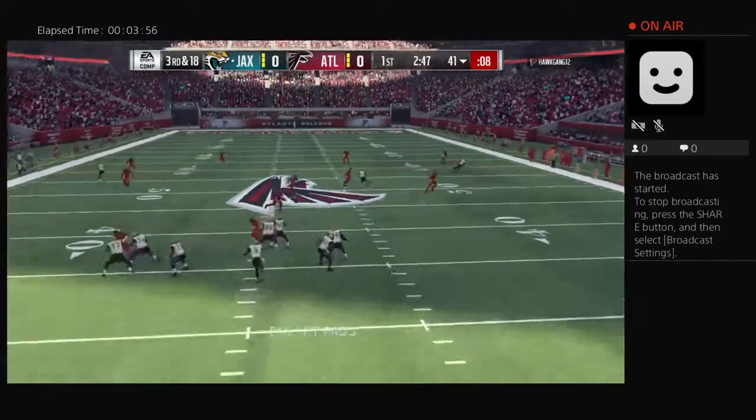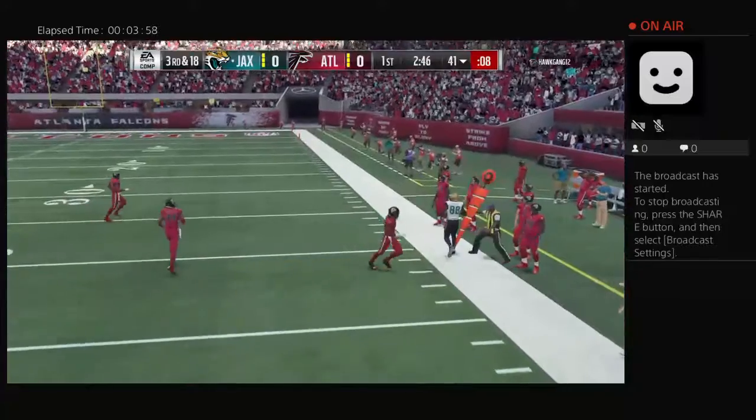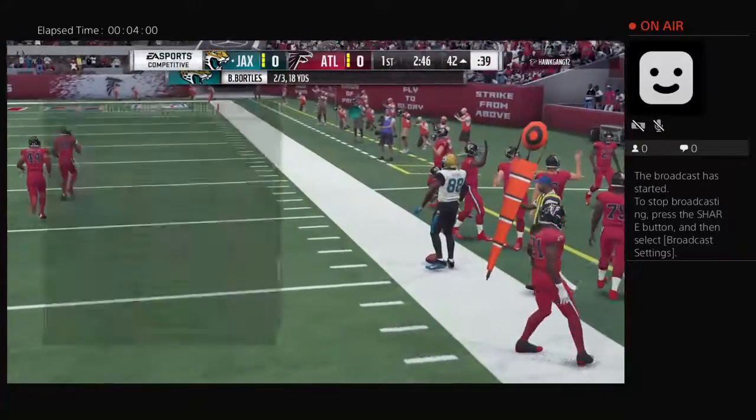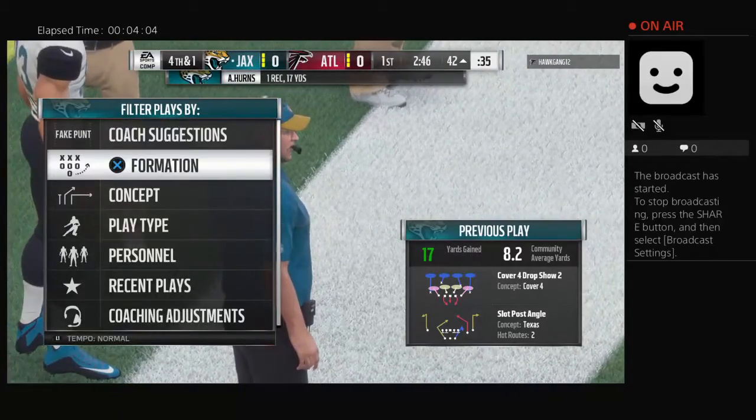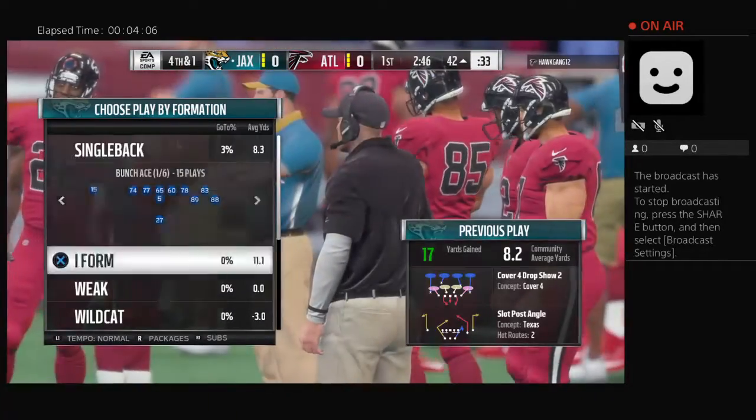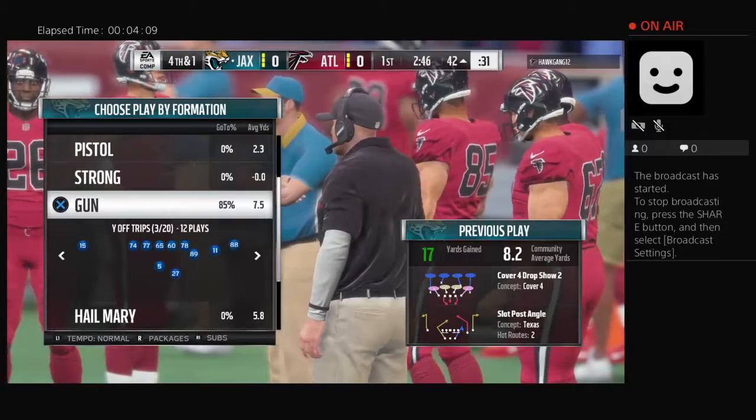Third and long, it's Bortles. Looking and finding Allen Hurns. And he'll be out of bounds just shy of the 40. They'll wind up with 17 on that one, but they're still a bit short here for fourth.